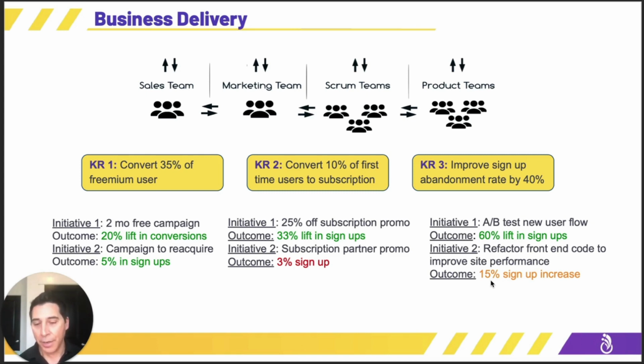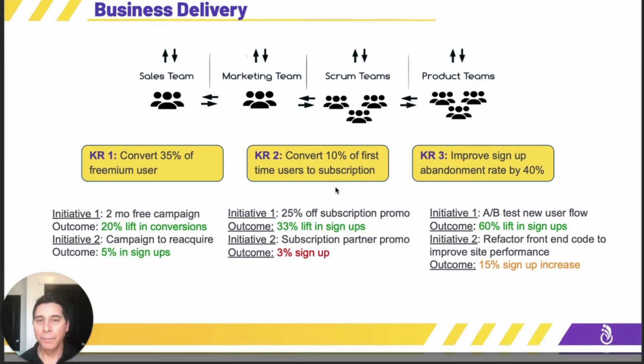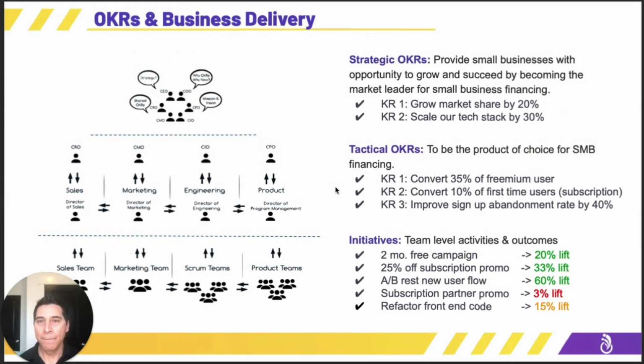So these are the things that we do throughout the quarter and throughout the cycle, the initiatives that support those quarterly key results, those tactical key results, right? So really kind of paints that picture in terms of how it all comes together. And so this is really that 5,000 foot view that you're looking for in terms of how we go from strategic OKRs to tactical OKRs to those initiatives, right?